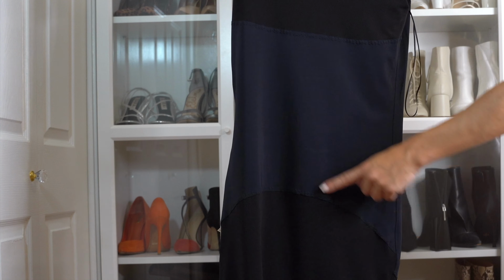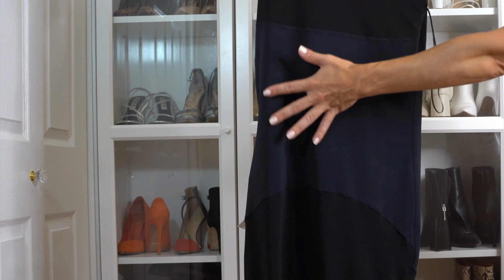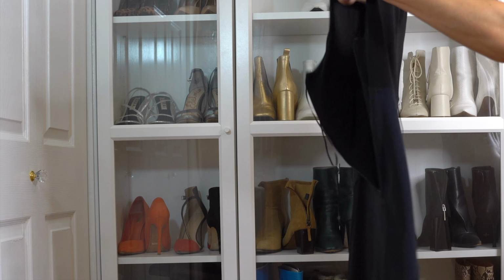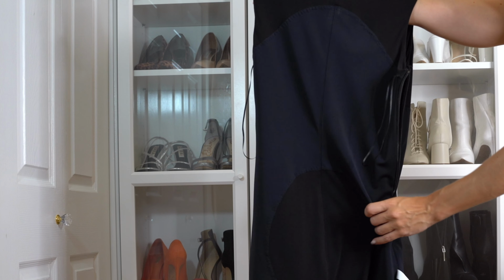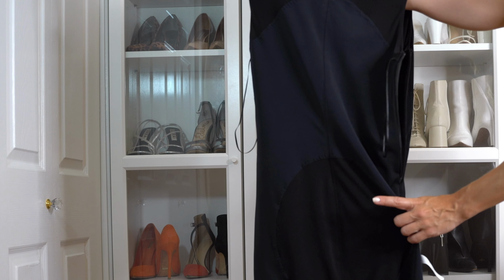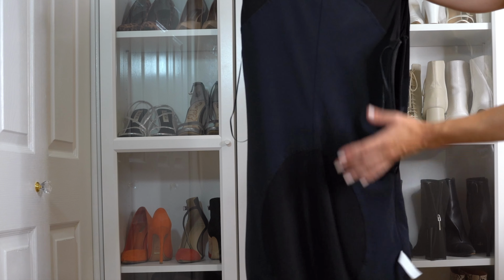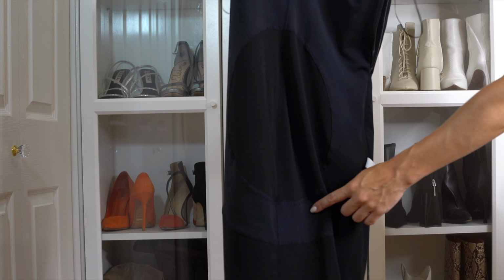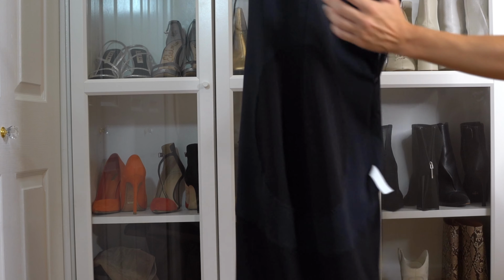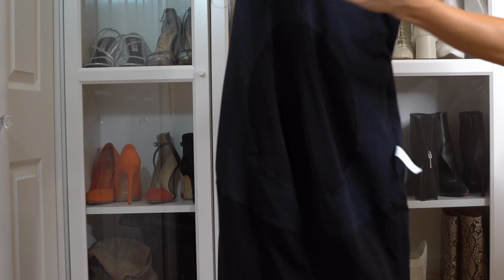So here is the hidden shapewear in the front throughout the tummy. And then in the back, there is a larger portion of the hidden shapewear with the little bum cut out to make sure that it does not compress the tush. And it's just amazing because it's throughout your whole upper back and right underneath your bum to give it a little bit of lift, but not take away from the roundness.